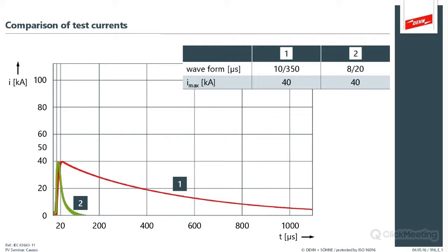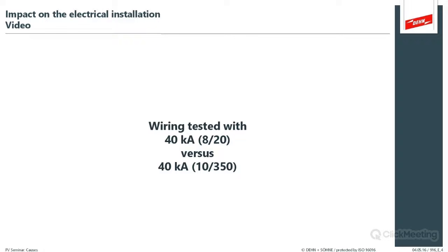Okay, so next I have a video, I hope it plays, where we show the difference of these two wave shapes. The first one is the surge at 40 kA, 8x20, and the second one is 10x350. You will see that, take note that both of them are at 40 kA peak value. So it's nothing to do with the peak value in terms of difference. It's only about the wave shape. Okay, so let's just see if it plays.